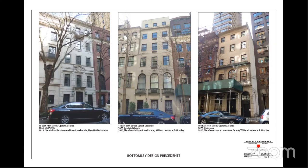Reconstructed facades, as is almost a tradition in the Upper East Side, taking 1860s, 70s, 80s row houses, typically fronted in brownstone and refacing them in limestone. So these buildings on 74th, 68th, and 71st Street are other Bottomley designed buildings with limestone fronted facades in the district. Next slide.